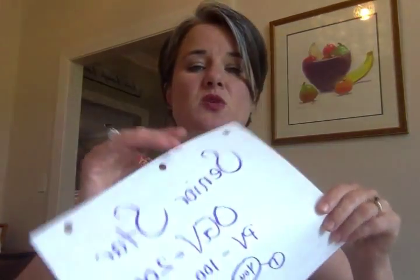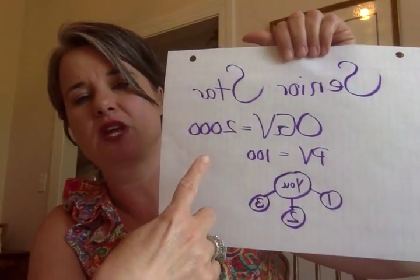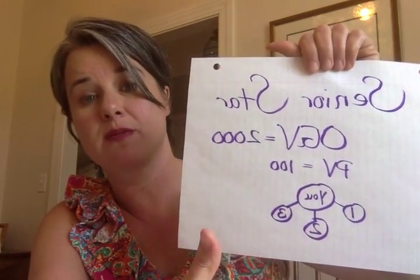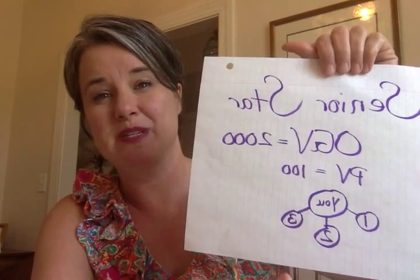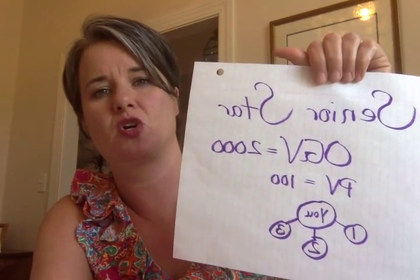All right, so that's star. We're going to move up to what senior star is. Now, if you look at senior star, it really jumps. You go from $500 a month, which is quite a bit of money, up to $2,000. So that's 4 times what you really need to be a star. So it's a lot of people, it's a hard jump to go from star to senior star.